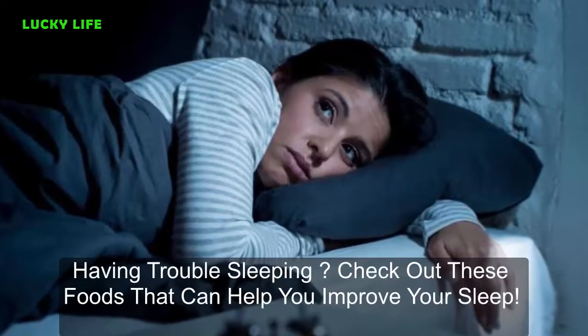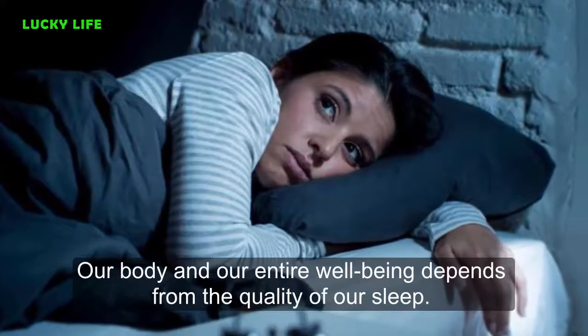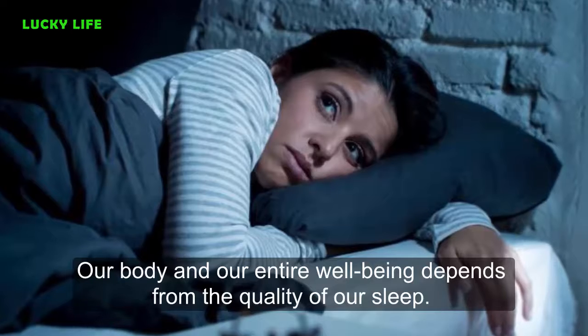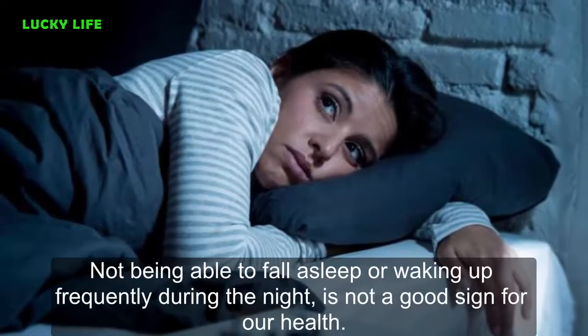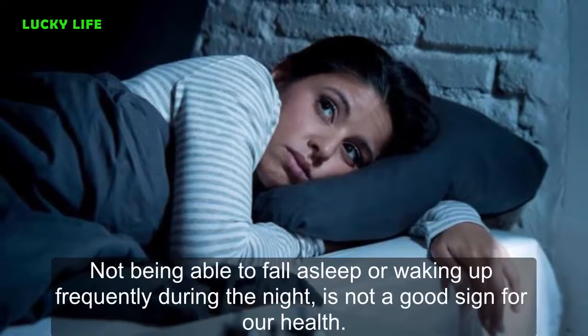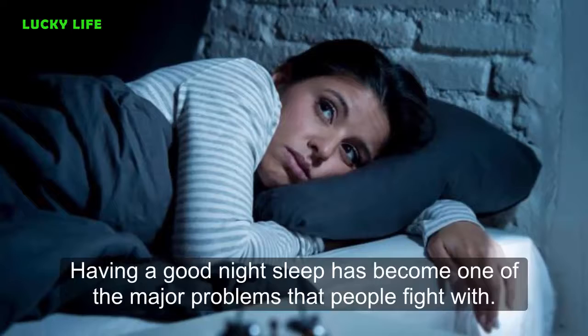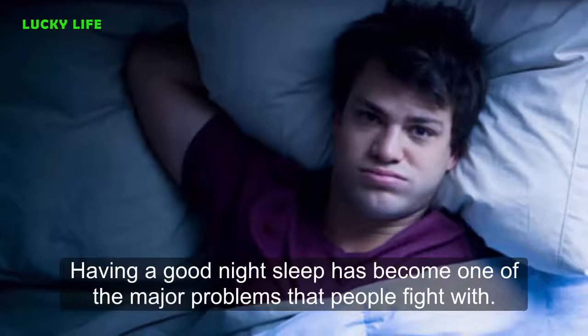Having trouble sleeping? Check out these foods that can help you improve your sleep. Our body and our entire well-being depend on the quality of our sleep. Not being able to fall asleep or waking up frequently during the night is not a good sign for our health.